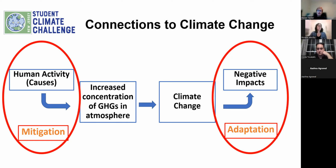But what we're looking for, and this was kind of the biggest challenge in the climate challenge, this is the fourth year that we're doing it, is for students to really hone in on what the connections are to climate change. So we want them to be thinking about what is causing climate change, which is human activity and the increased concentration of greenhouse gases in the atmosphere. And on that end, there are a variety of things that schools, students, or projects could address in terms of trying to reduce greenhouse gas emissions in one way or another.